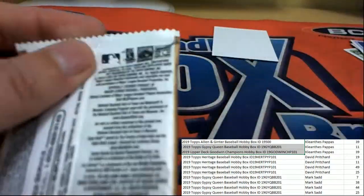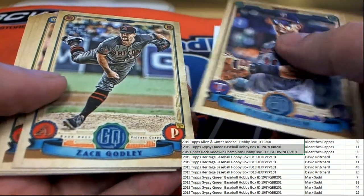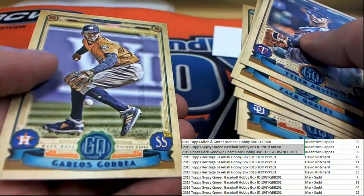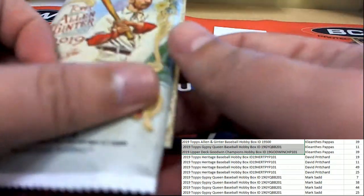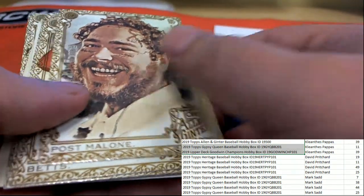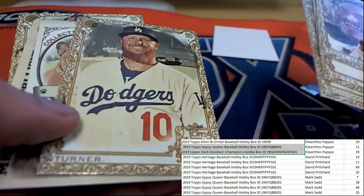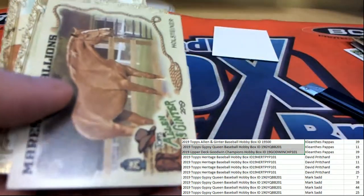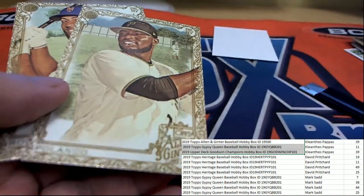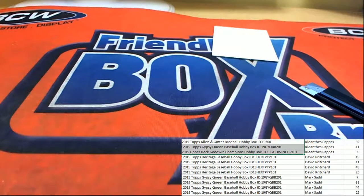Here we go, Gypsy Queen. Come on, big hit. Let's hit something big. Here we go, Allen Ginter. Short print pack. All right, nice. You got a short print pack. And there's Mookie Betts. All right, so nice going. Congratulations, KP, with some nice things coming out of there.